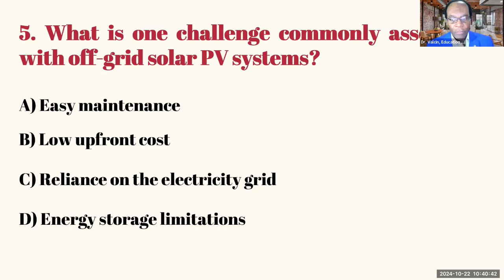Forgive Zuzi, that is D. Same thing from Ismael Adebola, Marta Hodumu, Tom Kisembo, all of them are choosing the option D.